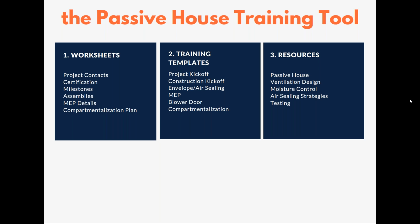One we call the project worksheets, and it's really a place to have one general location where everyone on the team can refer to key information like assemblies and the project milestones, which we'll go through, as well as some of the details. All of this stuff is going to be buried in a very extensive set of drawings.